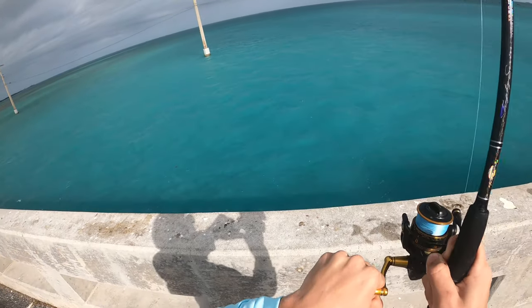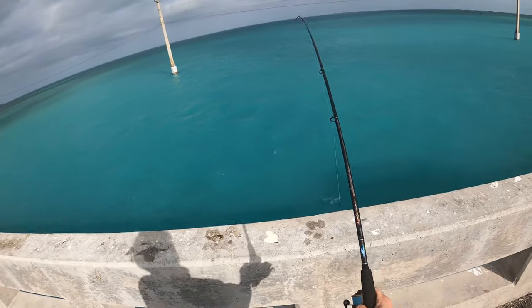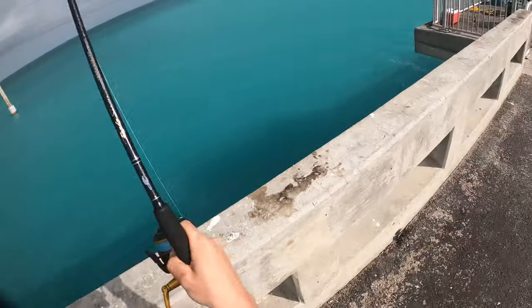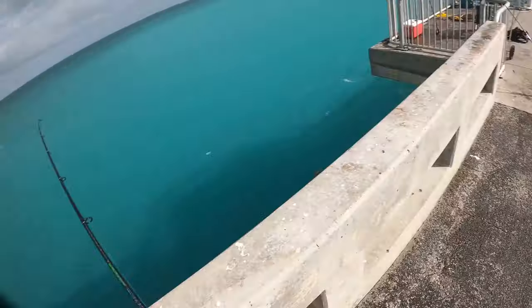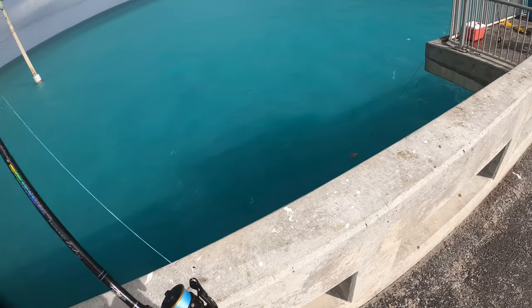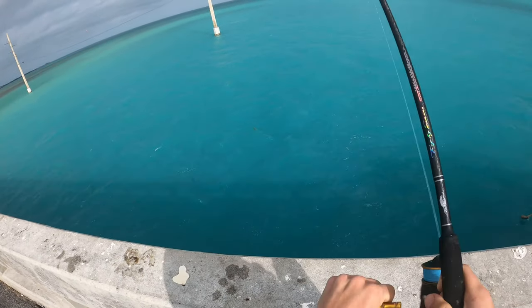It's not a shark, it's a giant snapper. You know what? We got some good head shakes, bro. This might be a good fish. This might be a keeper fish, dude. We'll see, we'll see. Oh, dude, giant ray. Oh my God. Oh no, it's not a ray.